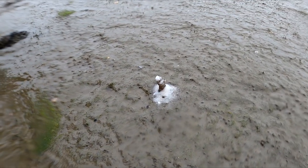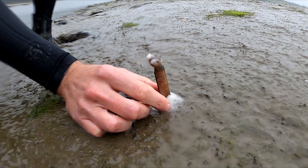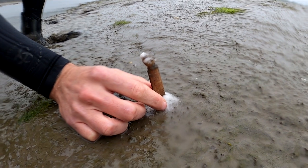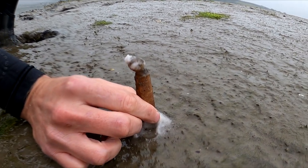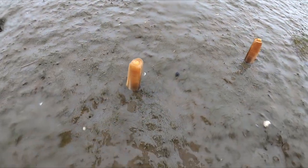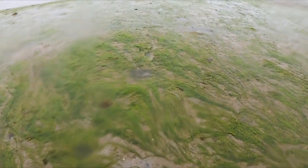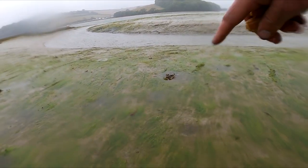There we go, look. He's emerging. There you go, you got him. Yeah, just let go a bit. Oh yeah, he is a little one. We've sorted out a few of these razors, but they're very, very small. So we're just gonna release these, put them back in the mud. Notice there's another channel just here. It's interesting. Let's have a little look along this channel.